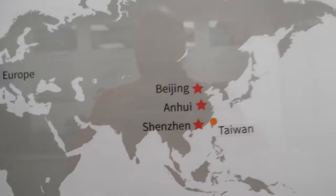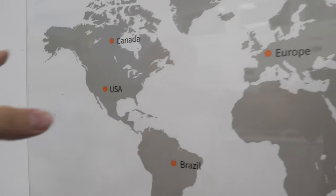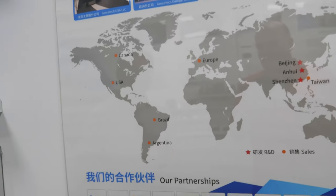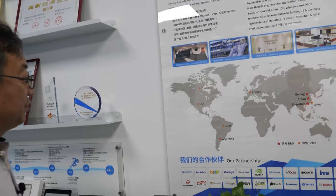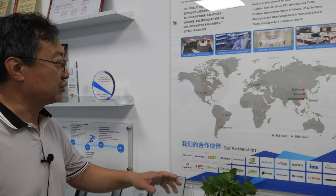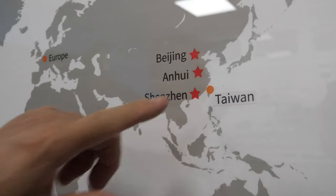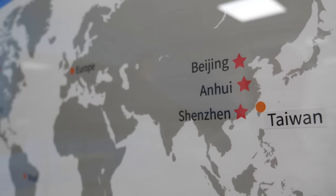And here, when I see some world map, it's showing your different offices and presence, partnership, that needs to be upgraded. We will have a new one, but for sure we have a Beijing office, Anhui office, and Shenzhen office. Right now we are in the Shenzhen office, which is the headquarters.